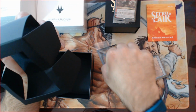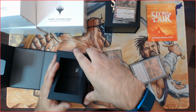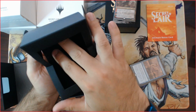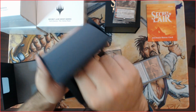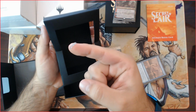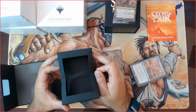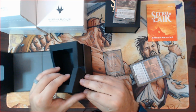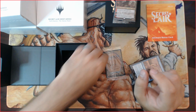That was actually way easier than the last time I opened some of these. And what I am noticing, this is the clear. I don't know if it matters. Let me see if I can get this off. I think this is the clear sticky stuff. The last one I did was like a black sticky stuff, so I don't know if that's stickier or what, but it was like an act of Congress to get the card out.